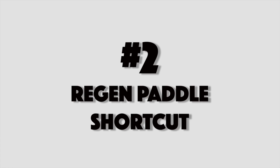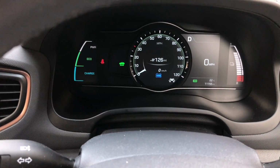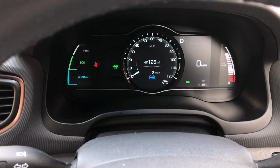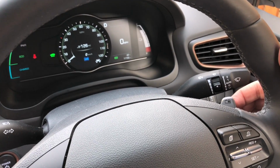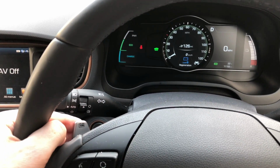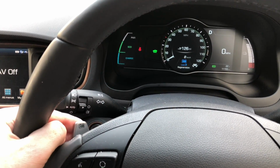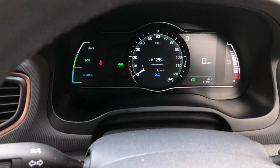Regen paddle shortcut. You can actually skip the regenerative braking levels from the maximum, level 3 here, to level 0 or coast if you actually hold the regen paddle. There you go, and I'm showing it now going back the other way from level 0 to level 3 in one go just by holding the paddle. And I'm finding that very useful and very handy.